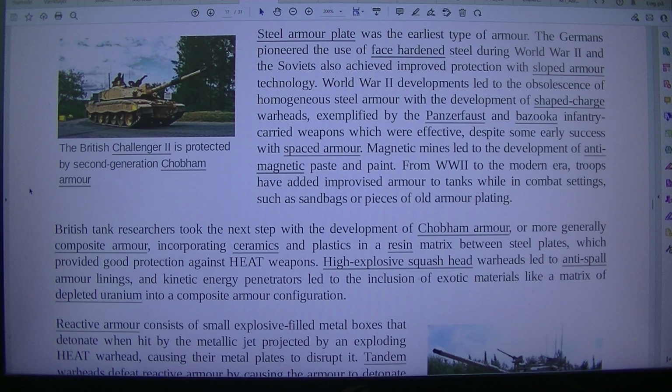World War II developments led to the obsolescence of homogeneous steel armor with the development of shaped charge warheads, exemplified by the Panzerfaust and bazooka. Infantry-carried weapons were effective, despite some early success with spaced armor. Magnetic mines led to the development of anti-magnetic paste and paint.